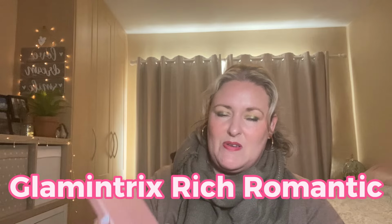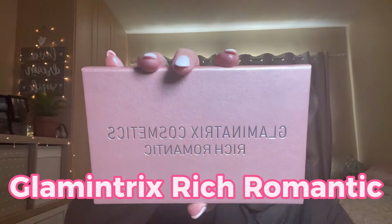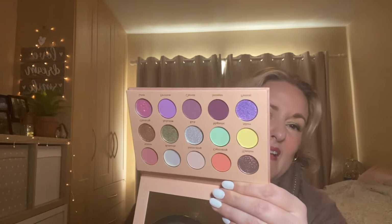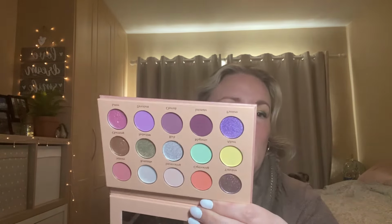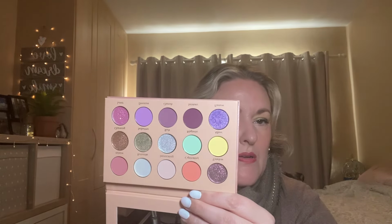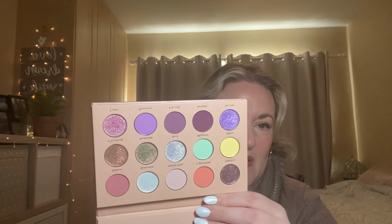Yes, stunning, glorious, beautiful. And then the last palette that came into my collection last year was the Glaminatrix Rich Romantic, and it was my Christmas present. And I've kind of put all the pastel-y shades in here. Kind of reminds me a little bit of, was it the Charmaising palette? I don't know. But yeah, doesn't it bring me so much joy having changed it like this, and having all the lighter shades in it.